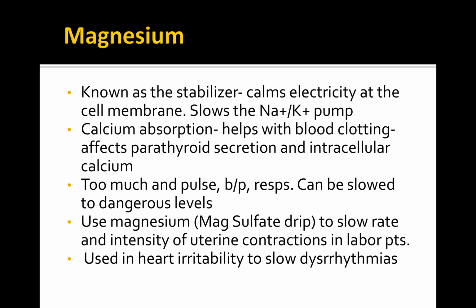Magnesium. We need to talk about magnesium. Magnesium is known as the stabilizer. It controls the electricity at the cell membrane and slows down the sodium-potassium pump. It affects calcium absorption, helps with blood clotting, and can affect parathyroid secretion and intracellular calcium. Too much magnesium, and pulse, blood pressure, and respirations can be slowed to dangerous levels. When I say it's known as the stabilizer, it calms the electricity at the cell membrane in the brain, the central nervous system. And when you're calming the brain down, everything else slows.